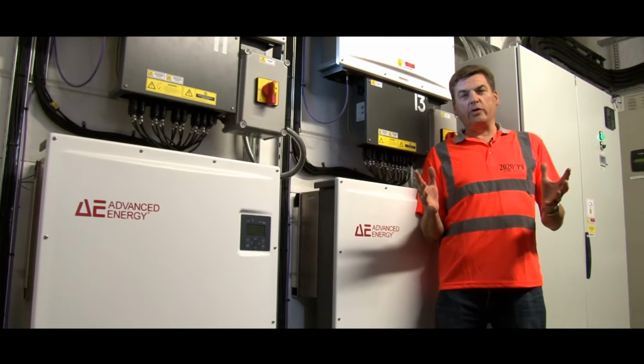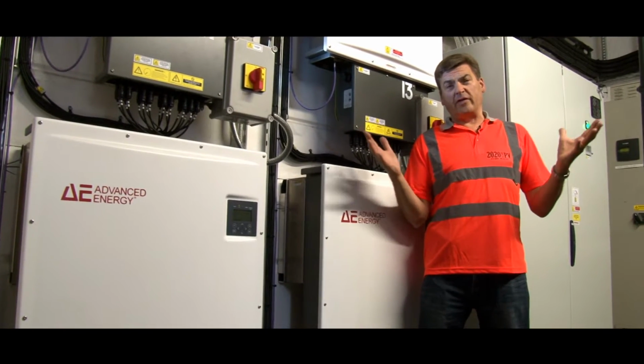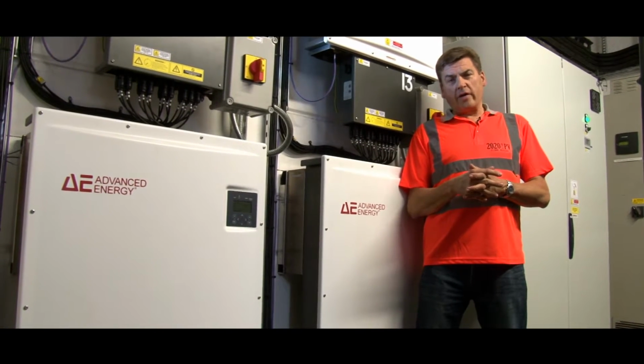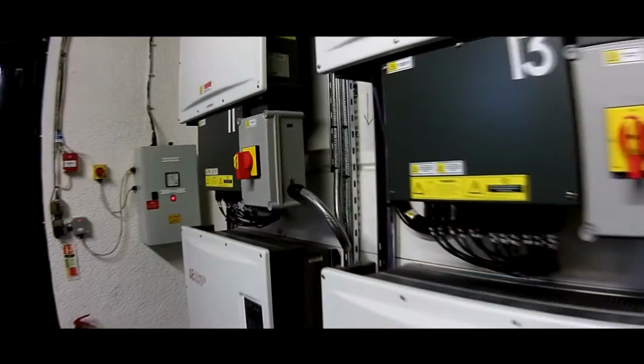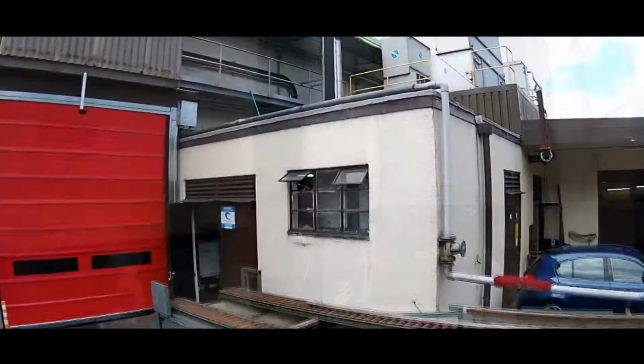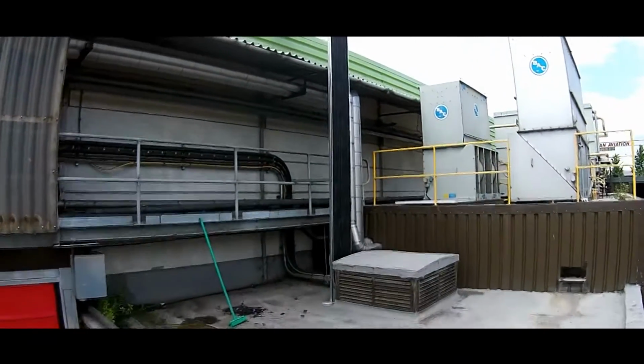So I thought it would be good to look behind the scenes at the inverters and the sort of facilities that are required to house them. Here at Wye Fruit we've got 14 inverters in their plant room, surrounded by their incoming supply system. It's a good location, right where it needs to be, and from here we've got all the cabling that filters back up to the roof to the solar panels.